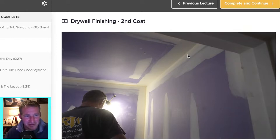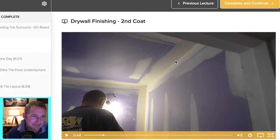You don't need a lot. You just don't want to see the tape. If you see tape, or I shouldn't say see it, if you can feel it, then when you paint it, it'll bubble up and cause problems. So you definitely want to coat it. There's a lot of professional drywallers that would probably say that's too much mud, but with a 6-inch knife, that's probably the way it'll end up being.